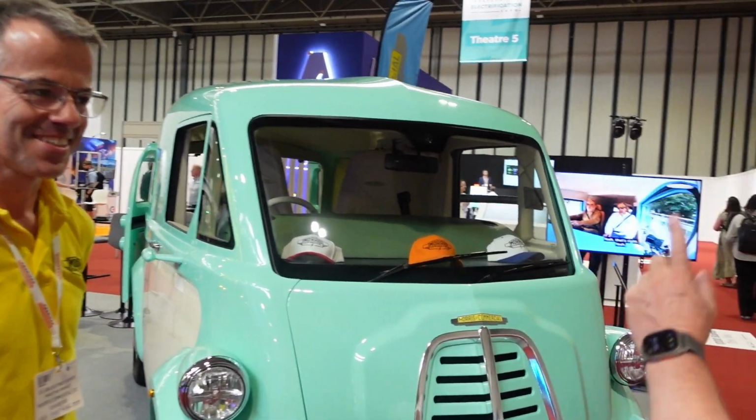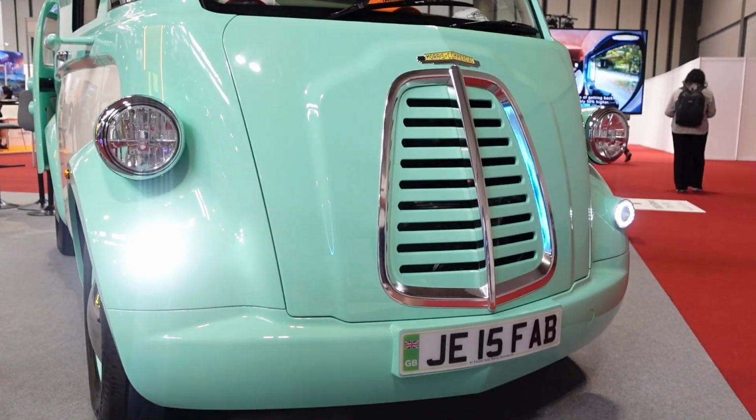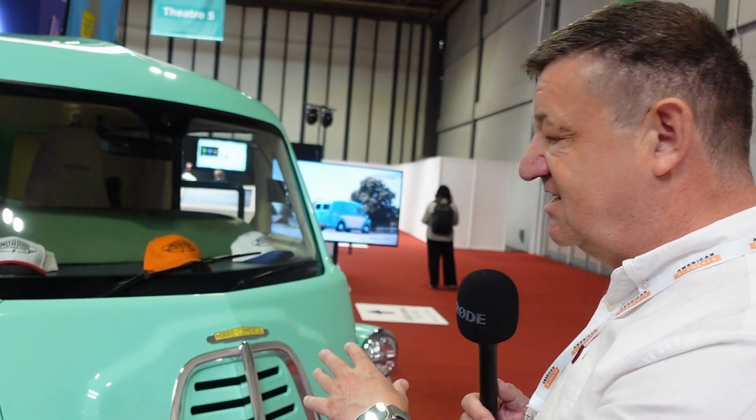Right, here we are on the Morris Commercial stand, and I'm with Julian. And to be brutally honest, you can't walk past this stand without stopping to take a look at this, because you have to ask yourself the question, what is it, and why is it here, and who's going to buy it, and what's it going to do? So, Julian, talk me through it, because this isn't your average van.